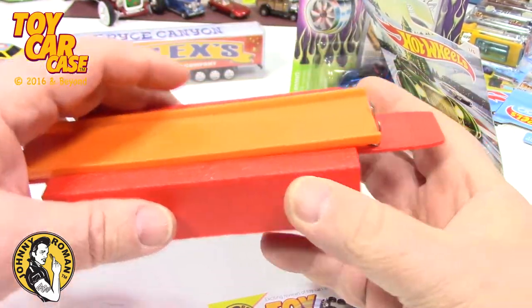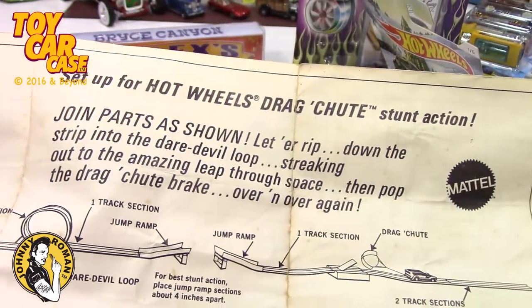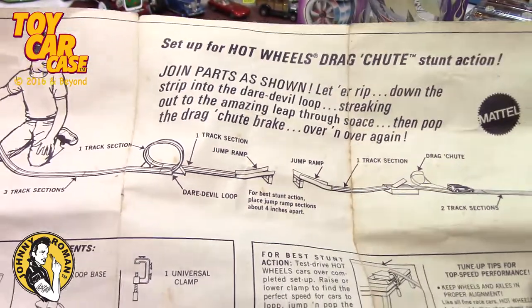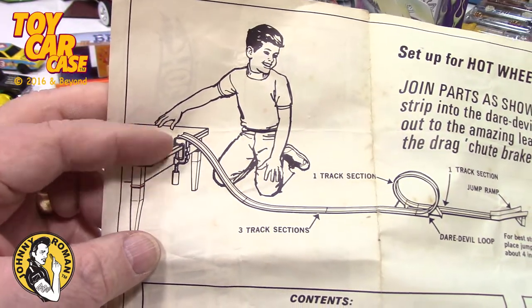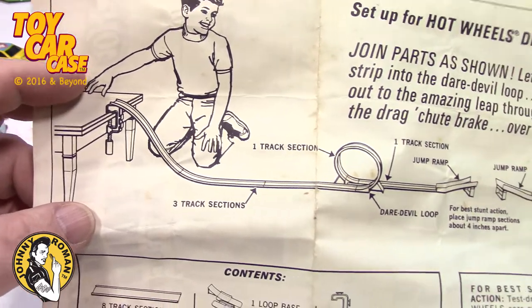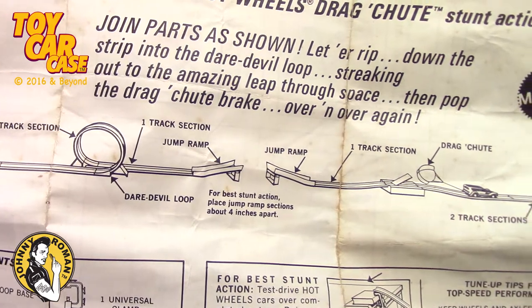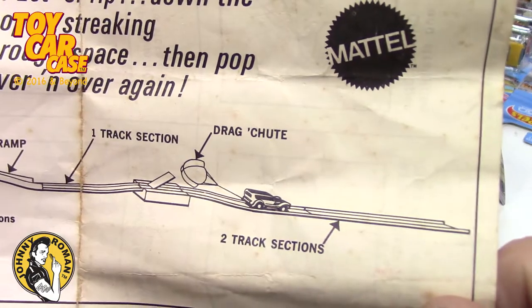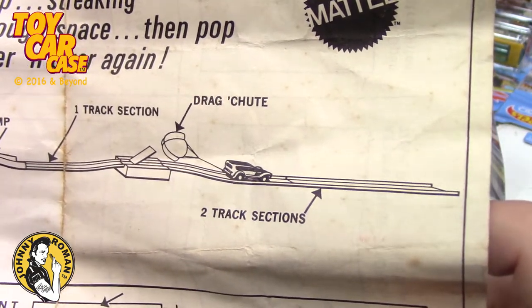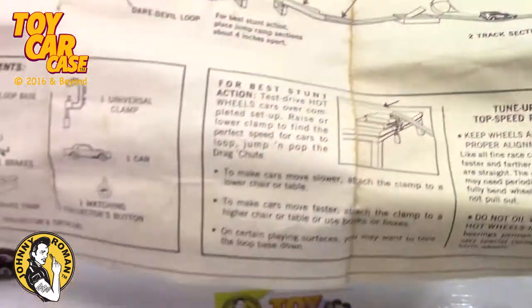Here's a little strip of track on there. But here's the directions, and that's the coolest part of all this, the directions, and it shows you how it all sets up. Now, I would put this on a much higher table. This is like a 1970s coffee table, late 60s. There's the daredevil loop, jump ramp, and then your drag chute. And look, they got the little coffin in there, and they tell you exactly how to do it.